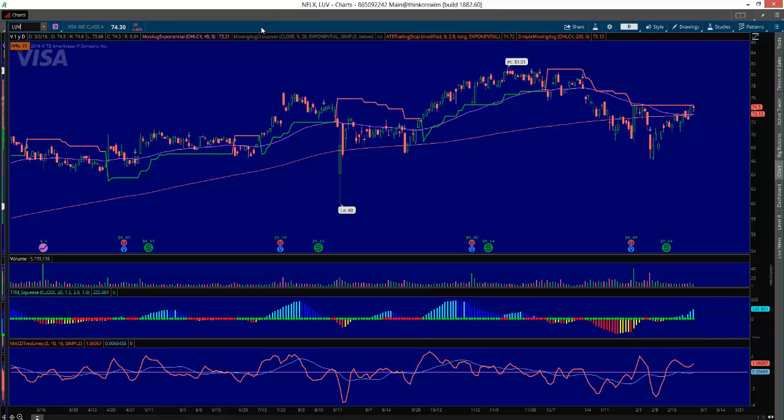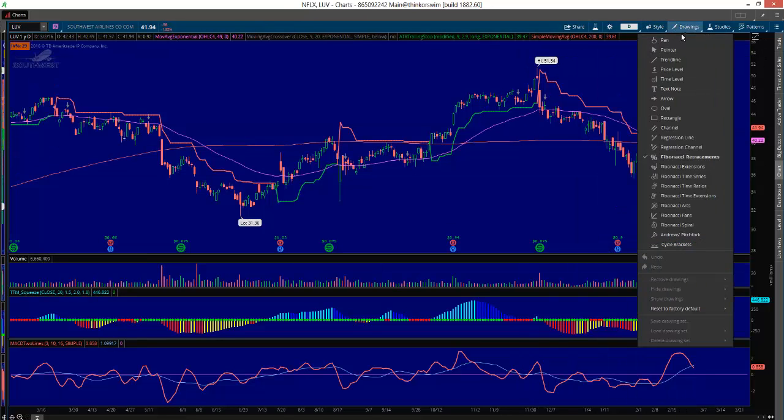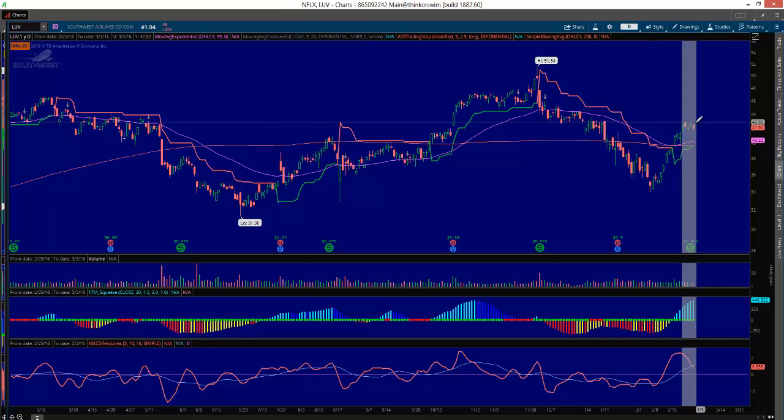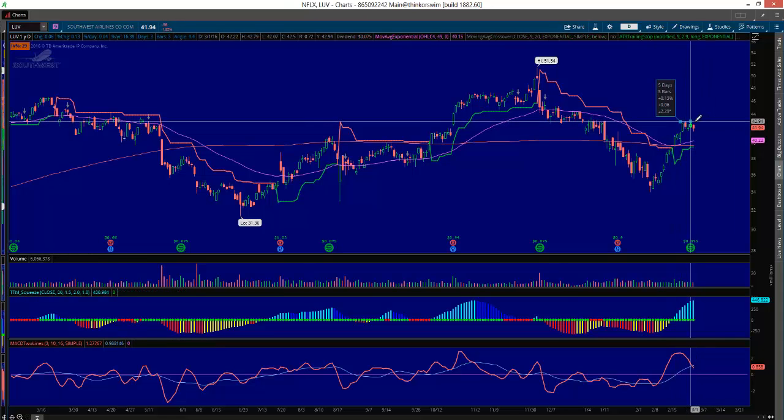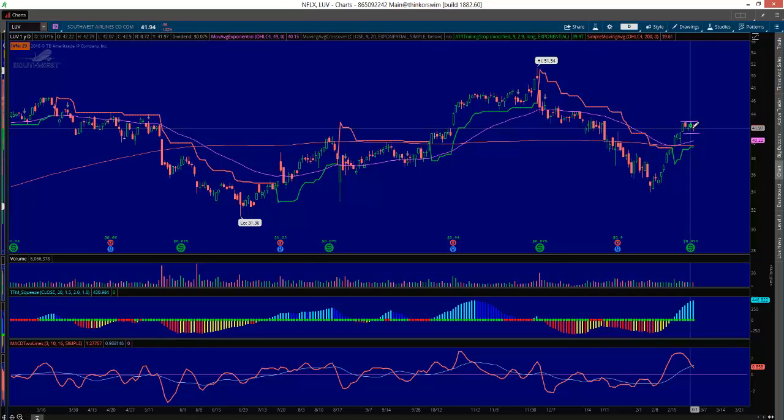Next is Love. Good old Southwest, fly them a lot. Southwest looks like it may want to cool off, but just need to watch it because you've got a little bit of consolidation right here. So Southwest is in that range. Needs to break up or break down. Okay. If oil pulls, I think this one can go on up. But just watch those levels right there. So you're pretty much just in that consolidation range.